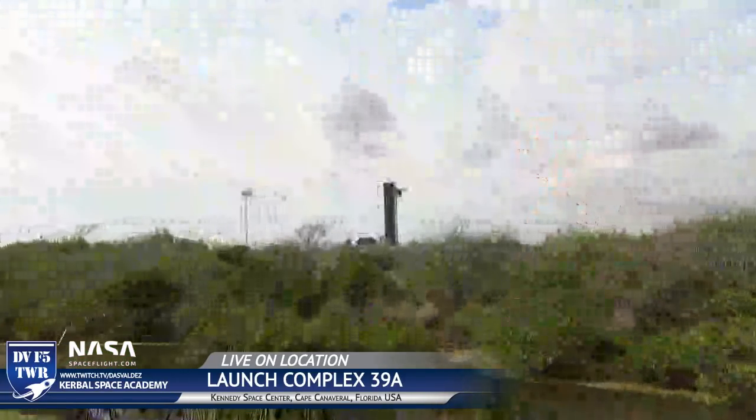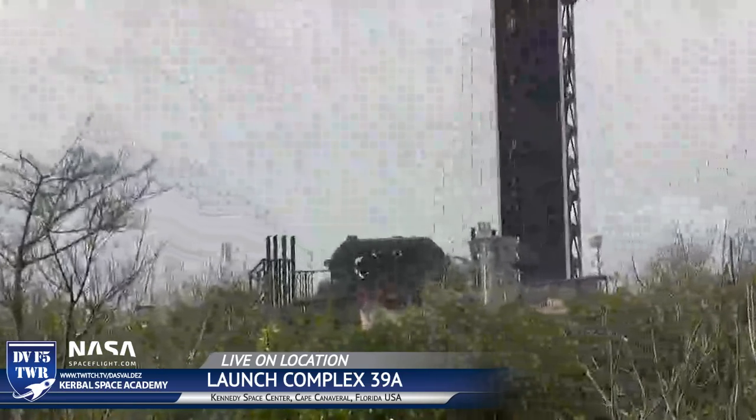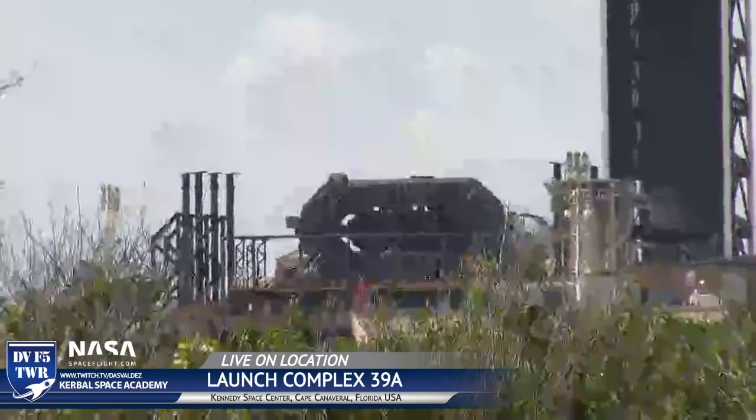For a bit of geographic positioning, we are on the north side of 39A. So when you watch SpaceX launches and you see all that smoke come flying out the back of the flame trench, that's where we are. Not where the smoke will reach, thankfully, because of all the cameras here. But that's our orientation.